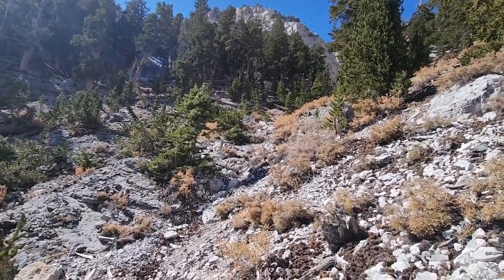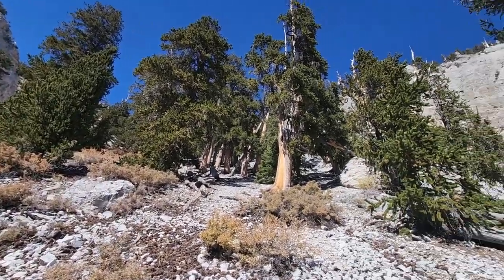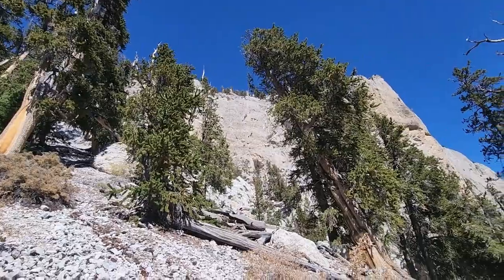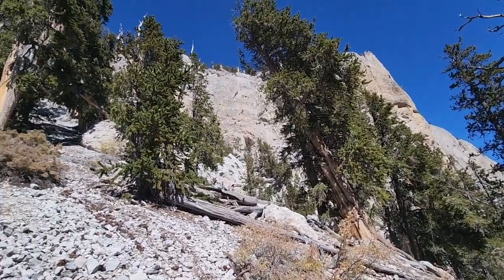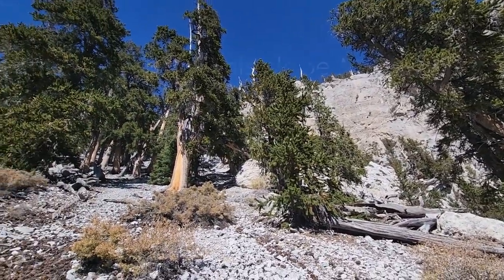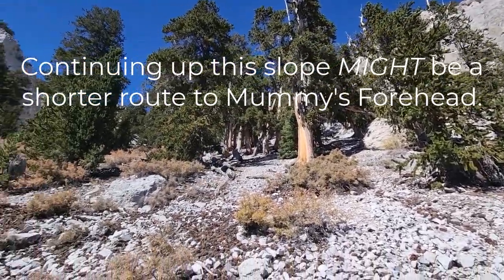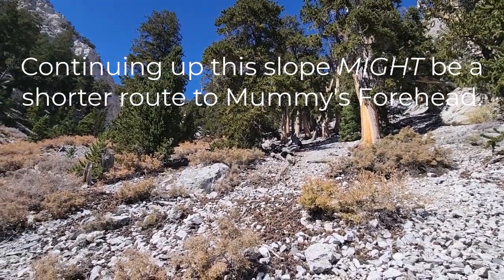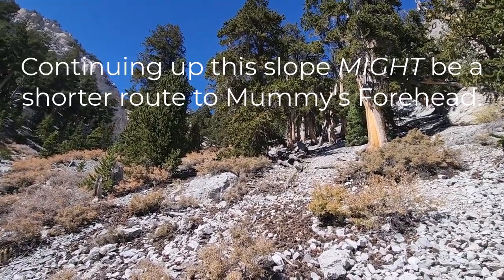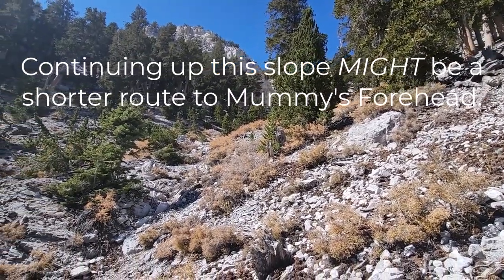And by the way, just to complete the 360, yeah, you can see some major cliffs here. There's the Mummy's Nose cliffs. This actually is the cliff leading up to, if you're on top of it, Mummy's Forehead. And actually heading up this direction could be a shorter route to Mummy's Forehead, but we just don't know. So I'm going back into the gully and continue to ascend this gully.